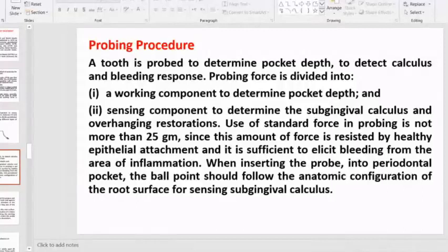When inserting the probe into the periodontal pocket, the ball point should follow the anatomic configuration of the root for sensing subgingival calculus. It means we first have to know the anatomy of the tooth. Incisor is different from canine, and canine is different from premolars. Premolars again differ from posterior teeth. You have to know the anatomy, when there is prominence or depression, so the probe will follow this anatomy. And then you can sense any subgingival calculus.